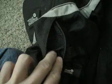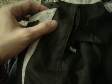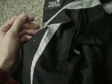This is actually a vent on my jacket. So even when the vent's open, you're not losing any protection. But anyway, the second type of protective jacket is what I've got here, which is textile. The material's textile. And obviously that's much rougher and much harder to tear than a jacket made of a bunch of little holes.